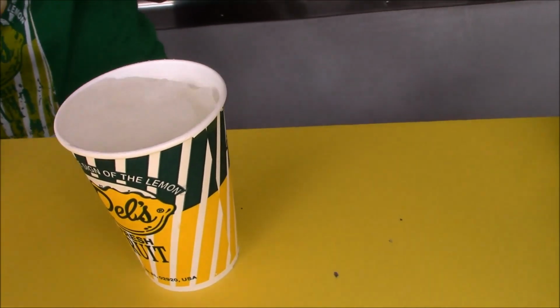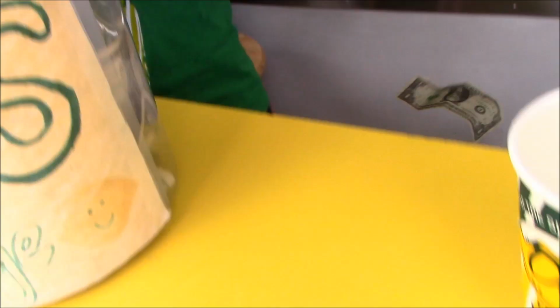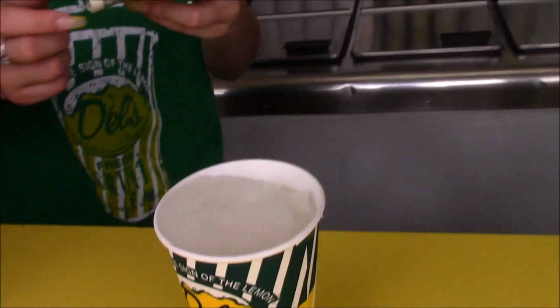Here, take a tip. Put that change in there. Thank you. And then take $1. See? Thank you. Whoa, my money. Yep. Now she's trying to take all of it. All right.